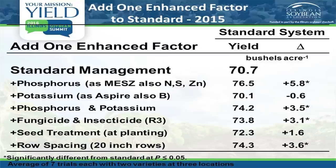So let's look at it the way we do it. Here's your standard program, yielded 70 bushel. And each one of these things he added to that standard program, and here was the yield increase that he got from the one thing. Remember when he did them all, it was like 16 bushel more.